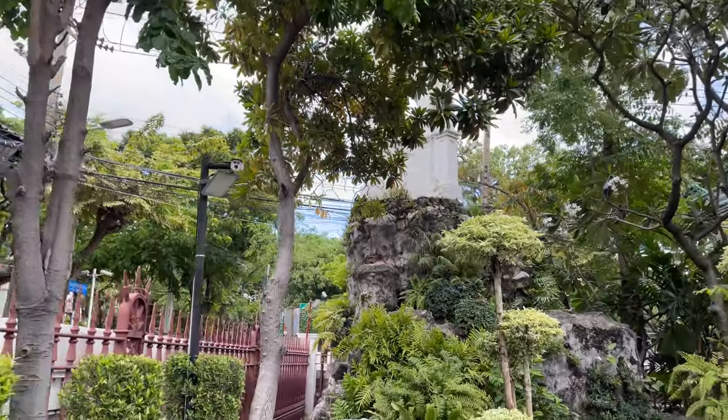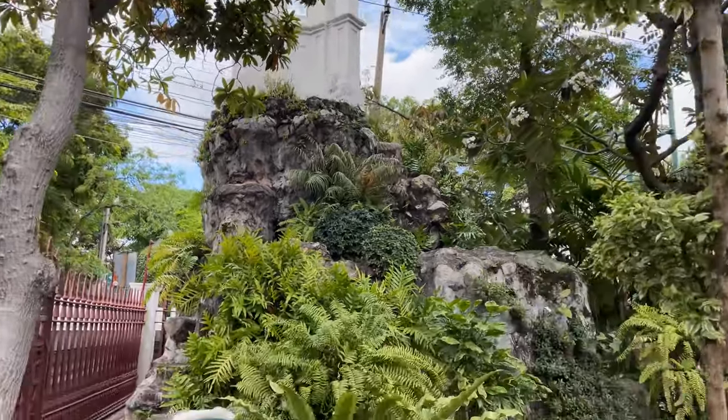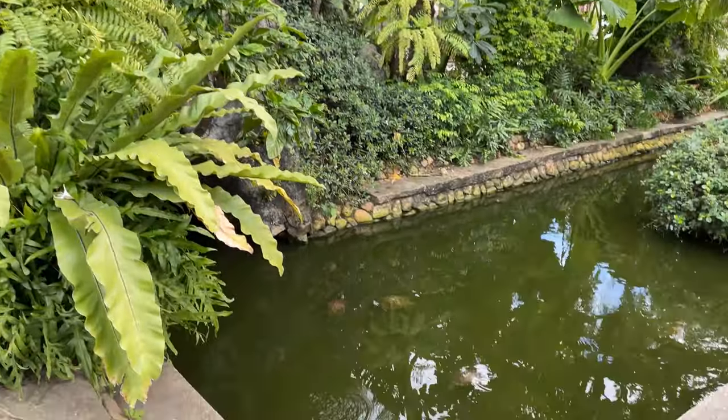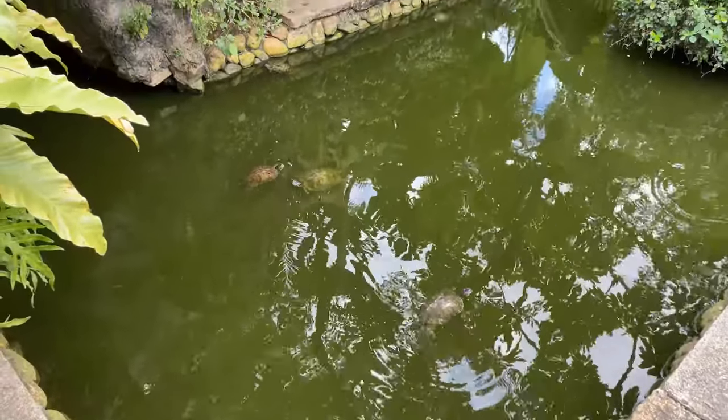Road is right behind this little jetty. Let's see, there we go. There's some of the turtles. Quite a few of them here.